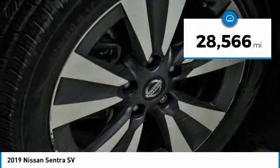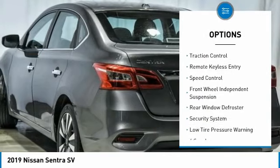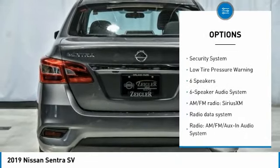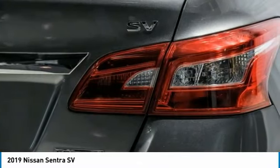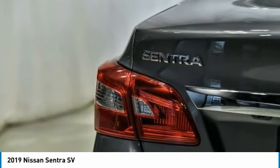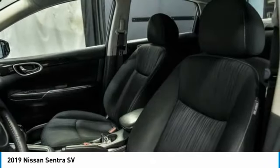Here are some of this vehicle's great options: electronic stability control, alloy wheels, brake assist, traction control, remote keyless entry, speed control, front wheel independent suspension, rear window defroster, security system, low tire pressure warning. This beauty is sure to make you the talk of the neighborhood. So call or drop in for a test drive today.